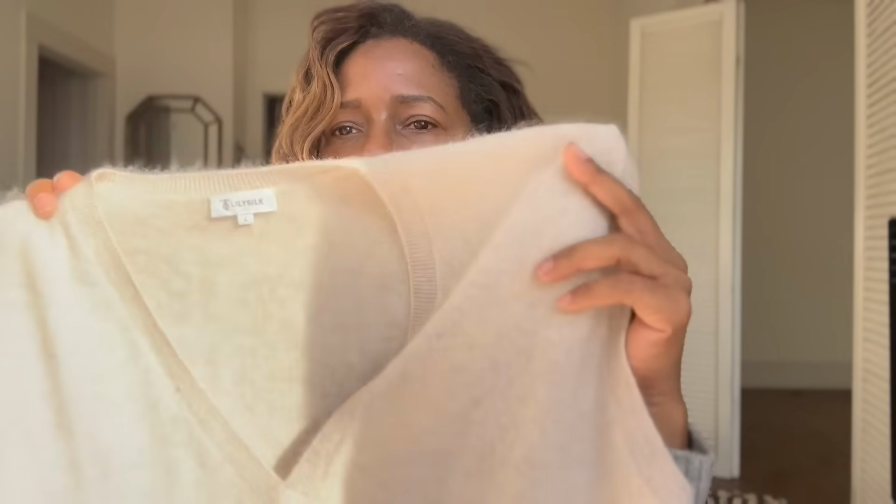Let me show you the 100% cashmere piece that I picked out. Cashmere vest. You can throw it over a long sleeve button up. I like to throw it over a tee, but the quality of this cashmere. You guys, this is the best. You'll see cashmere range in prices because it's not all created equal. It feels silky soft. You want to wear this 24/7 because it feels so good on your skin.